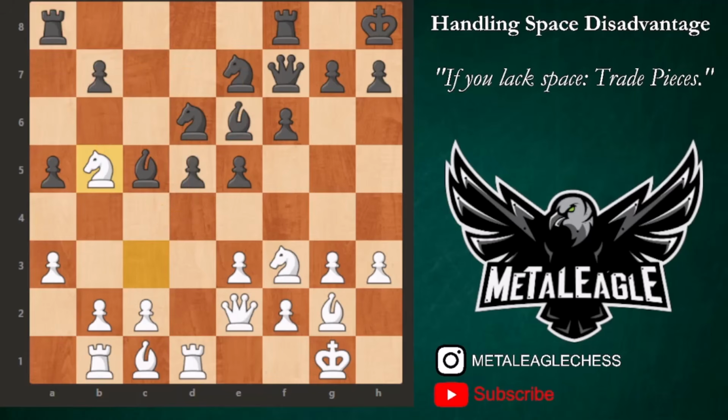Now, with any other move, for example, rook f to c8 or knight e to c8, we'd still capture this knight on d6. Okay, but in the game, Black captures the knight on b5. So after knight takes b5, queen takes b5, the game continues.